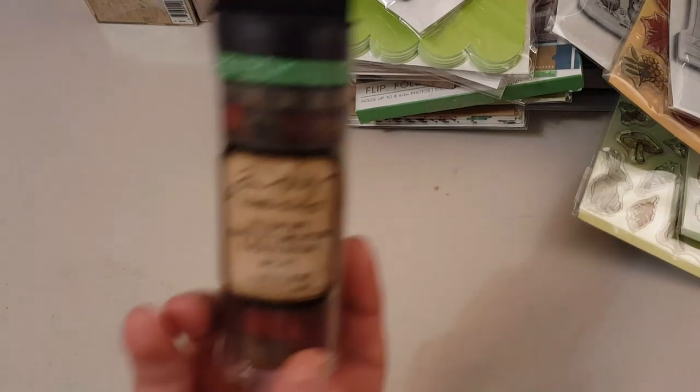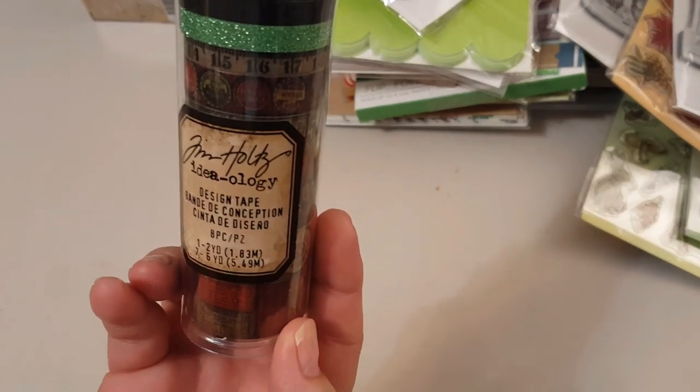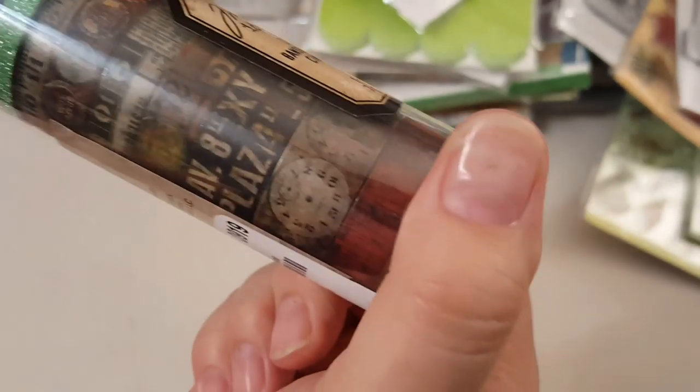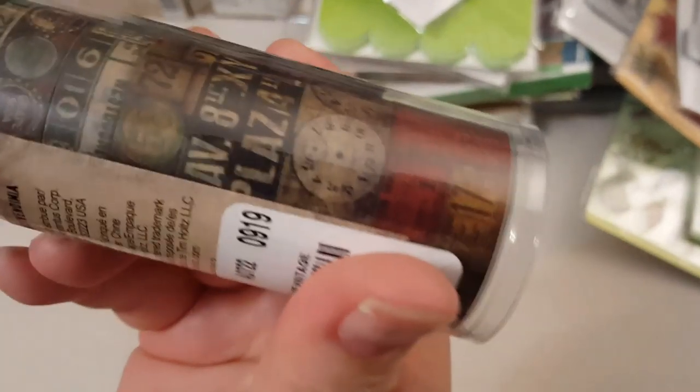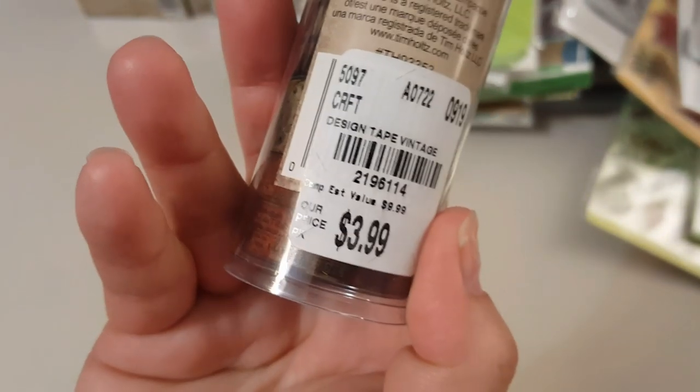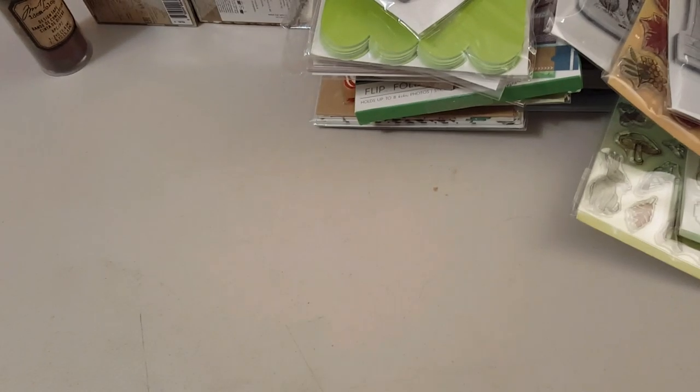I did get this Tim Holtz washi tape or design tape. This one is the green. I got blue and silver last time. These are the different ones in here. $3.99.